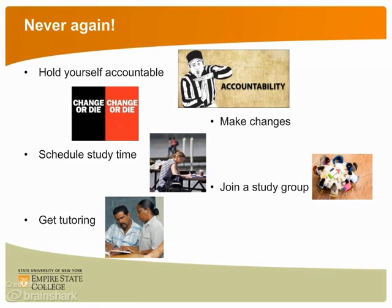Make sure you schedule study time and stick to it. Join a study group or get tutoring. Again, bouncing ideas off other people can deepen your understanding of material. Going forward, just make sure you do as well as you can on other assignments and tests.